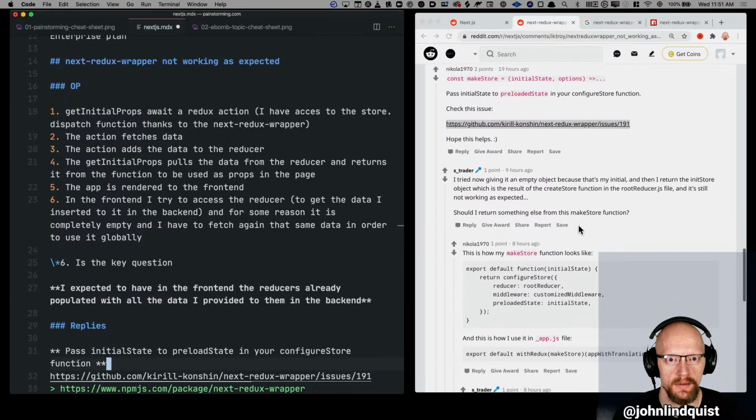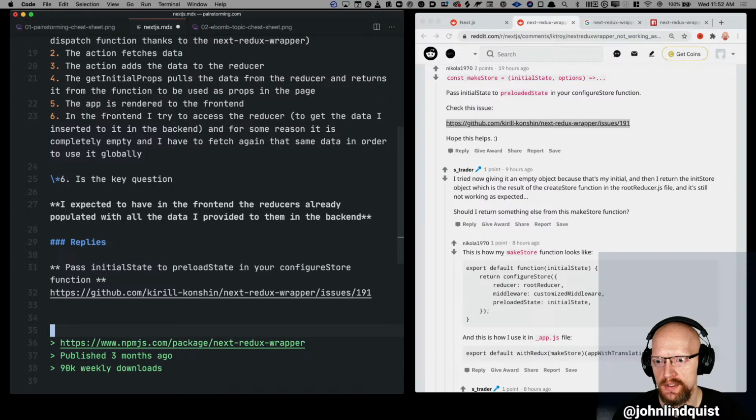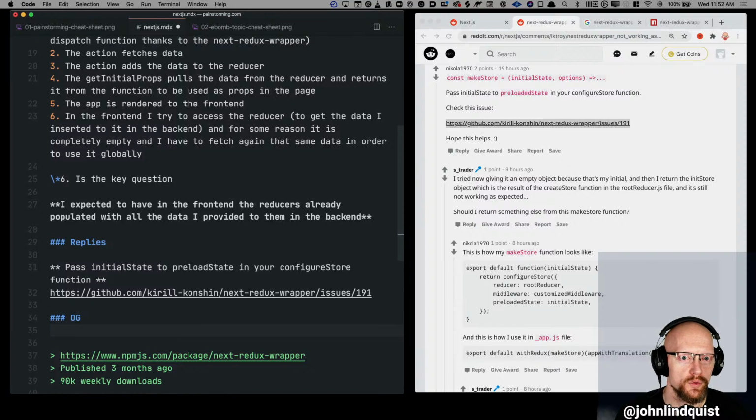And, I tried not giving an empty object because that's my initial, and then I return the init store object, which is the result, and it's still not working as expected. Let's go back to OP again. Still not working as expected.